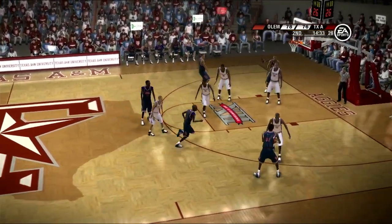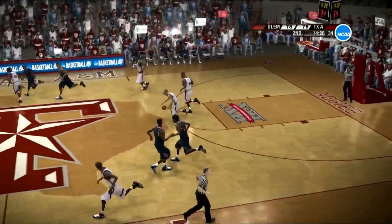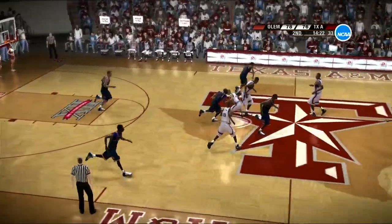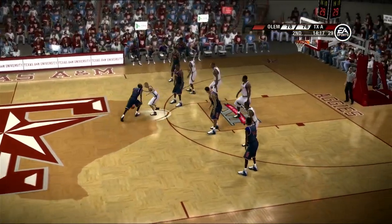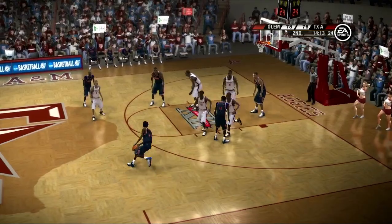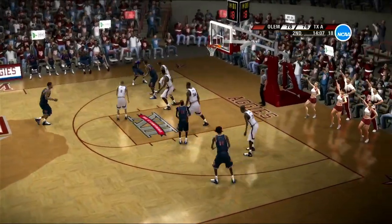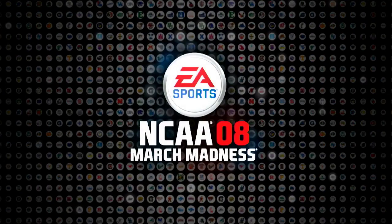Moving it around the perimeter. Jumped in front to take it away. Gave it up. He shoots from the low post. Way off target. Looking to move it around the perimeter. On the post screen, gonna use it. Takes the shot from the baseline. The Aggies are down by four.